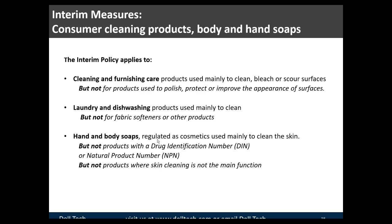With your hand and body soaps, they're regulated as cosmetics, usually, to clean the skin, but these don't include drugs or natural health products that would be registered with a similar function, your cosmetic-like drugs. And also not products where cleaning the skin is not the main function. So there's no exemption here for, say, cosmetics, nail polish, anything like that, that would be a cosmetic.